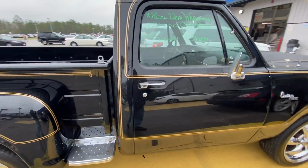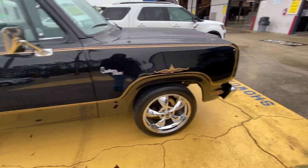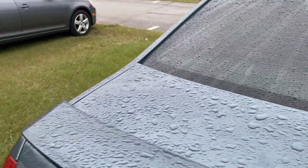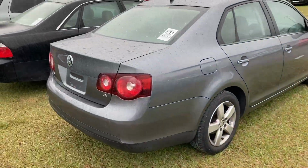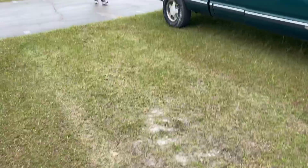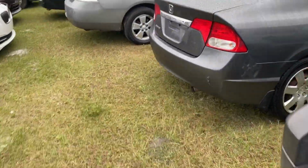Real deal Warlock, 51,000 original miles. Pretty cool. So the cars go in order. There's 35, this should be 37, there's 39, 41. I'm looking for 42. The next one I have is 47.